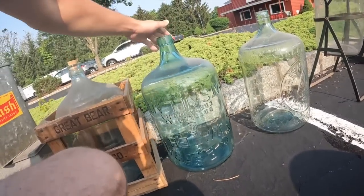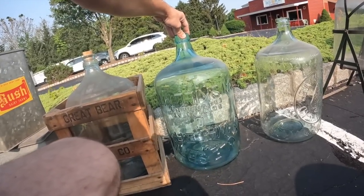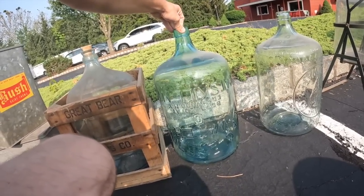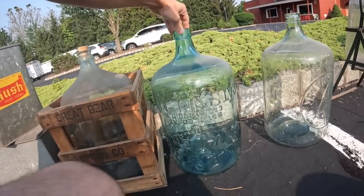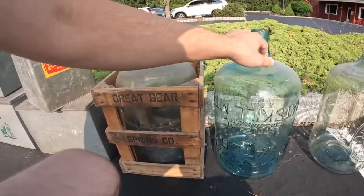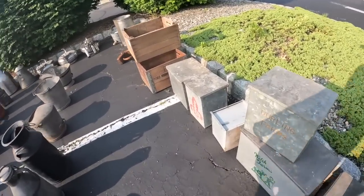Eagle Springs Water. Is this chipped? It is chipped. Very nice. This is great for anyone's collection, and I'm sure somebody will still not give her the chip because you'll probably never see another one like it, chipped or not chipped. That's the life of it.